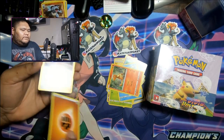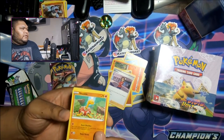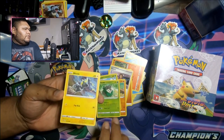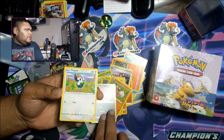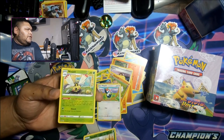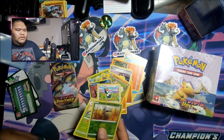We got Fighting. We got Shuckle. We got Nuzleaf. We got Skiddo. Got Blitzle. Got Rockruff. Got Picky Pecky. Got Sizzlipede Reverse Holo. And then Ninjask. I've never seen that one. So it's kind of butt.